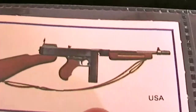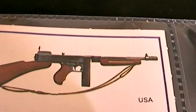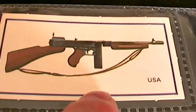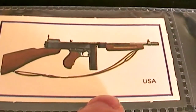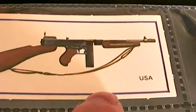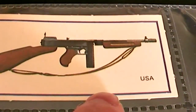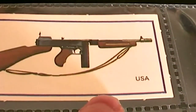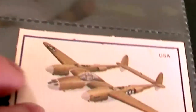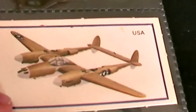Of course, there was one weapon that wasn't particularly successful, and that was the Tommy gun. Although it was made famous by the 1930s gangsters of America, military personnel disliked them because they were noisy and often jammed at crucial moments. Not much use if your neck's on the line.